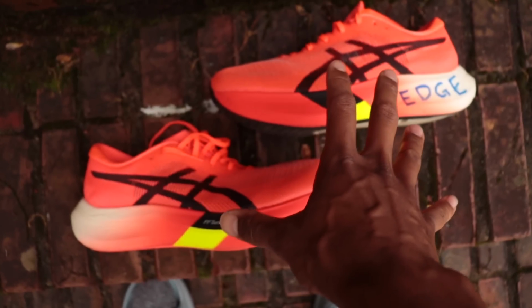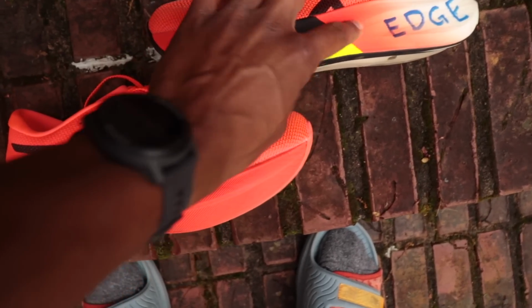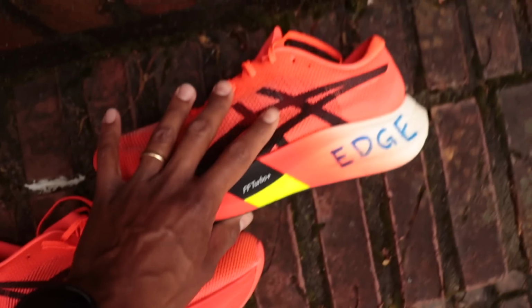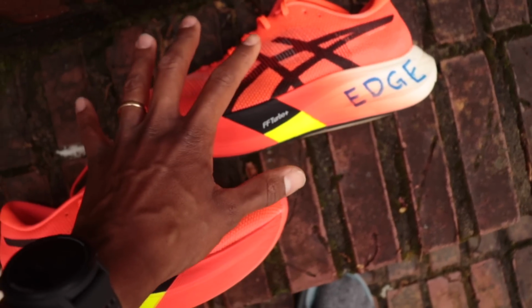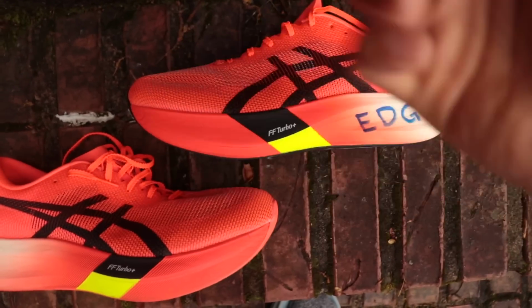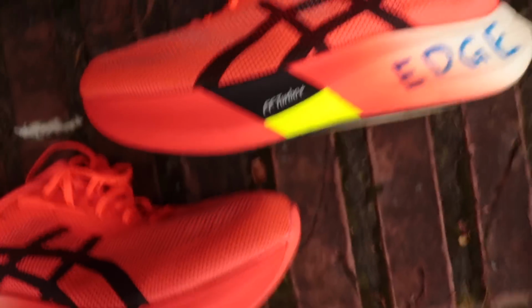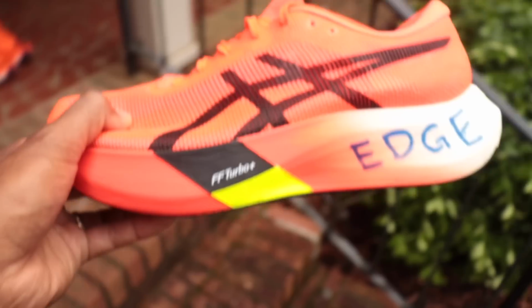I don't want to make this too long because the real difference is going to be how they ride. But let's take a look at the plate positioning here. So this is the Edge, which is purportedly designed for cadence-style runners who run faster by turning over their legs more. So you can see the plate here angles down.